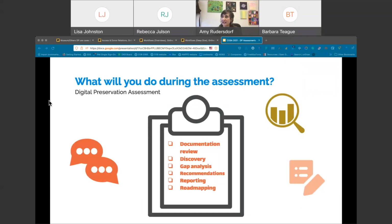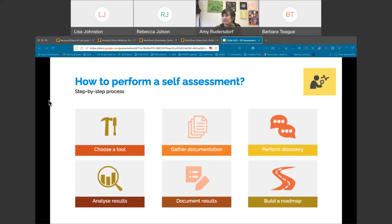Okay, so this is what's going to happen during your assessment. We're going to do a documentation review. We're going to do discovery, and I'll talk about what that means, gap analysis, recommendations, reporting, and road mapping. So this is your checklist. If you get through this whole process, you'll have a great document in your hands that's going to help you take your next steps to grow your preservation program.